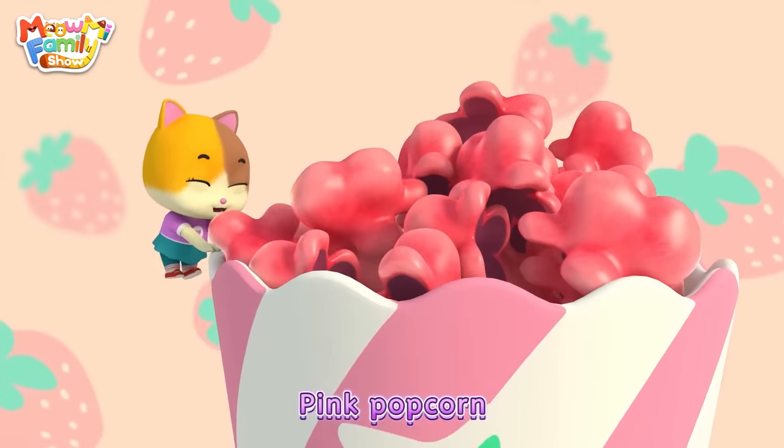Besides before eating, when do we have to wash our hands? After going out. After sneezing. And after going to the bathroom. Don't forget to wash your hands! Did you wash your hands today? Yes, we did!